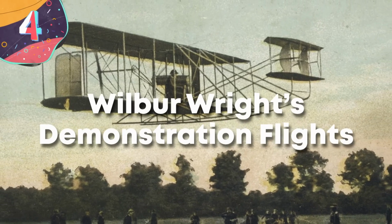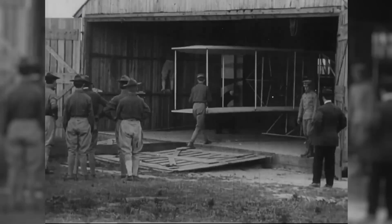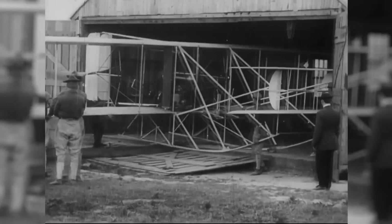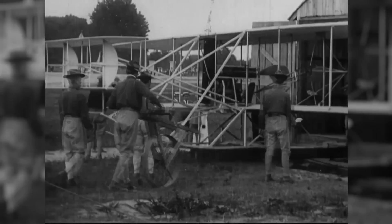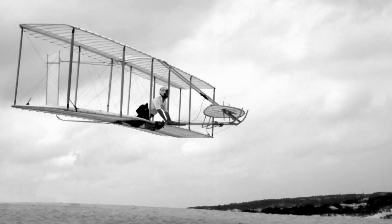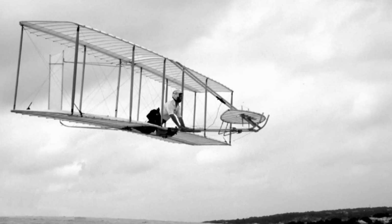Wilbur Wright's demonstration flights. The Wright brothers are famous for changing the face of modern transport after building and flying the first airplane in 1903. Over the next few years, they continued developing their invention to make the Wright Flyer 3, which, with a 3-axis control system, was the first actual practical aircraft design. While the story of the first flight is one that's often mentioned in the history books, their career following that important event is lesser known.